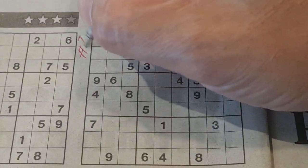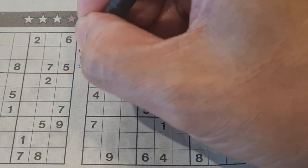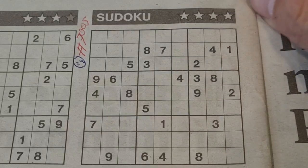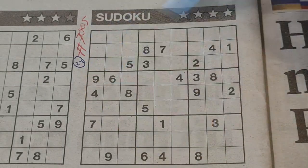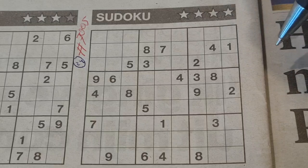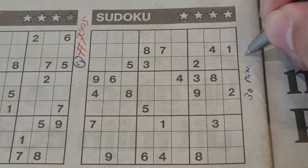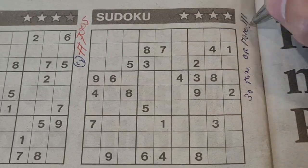7005. And before I start, I always count the printed digits. Well, this one has 24 printed digits. It's a kind of indication of the difficulty level. The fewer printed digits, the more difficult it will be. But you cannot always say that. Sometimes you have a puzzle with a lot of pairs, a lot of hidden numbers. Then you will need more time to solve that puzzle. But for a four stars puzzle, I need 30 minutes or more to solve. That's my time limit, 30 minutes or more.